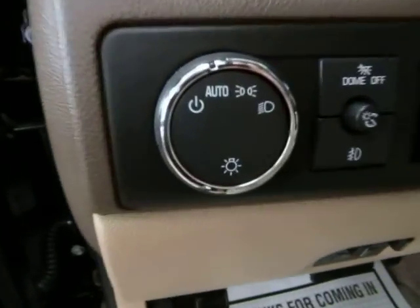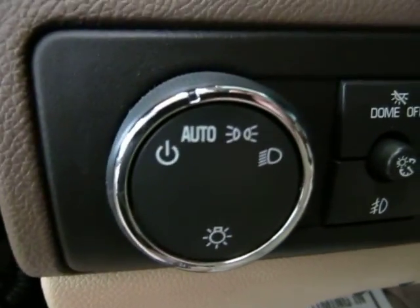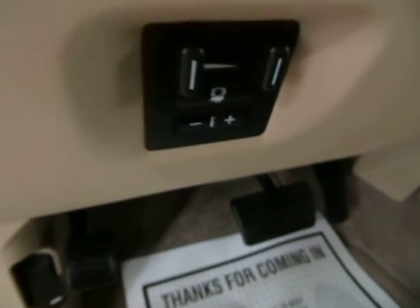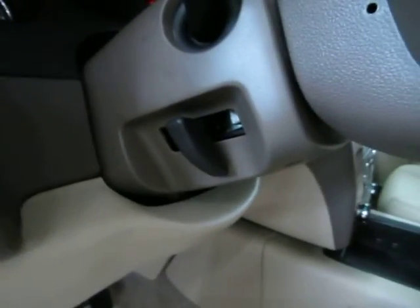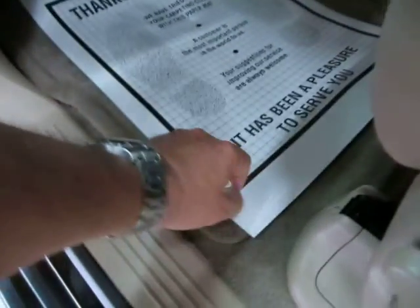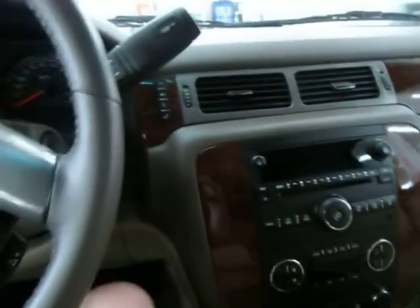It does have automatic headlights that come on at sunset and come off at sunrise. Trailering brake assist. Manual tilt wheel. Has the factory floor mats. Let me go ahead and get inside. Here, I'll get it started for you.